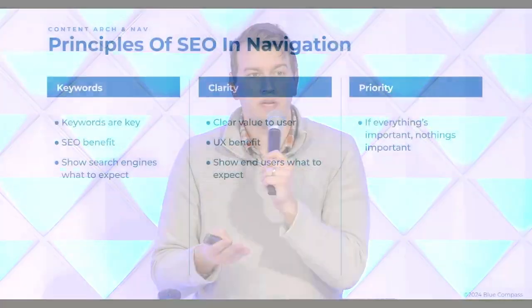And then the last component here is priority. One thing we see quite often is that everything's in the main navigation, and then there's a secondary nav, and then there's a sub nav. If everything's important, nothing is important. There needs to be a clear hierarchy in your navigation, and that's going to be your user's first experience with what you care about in your business.